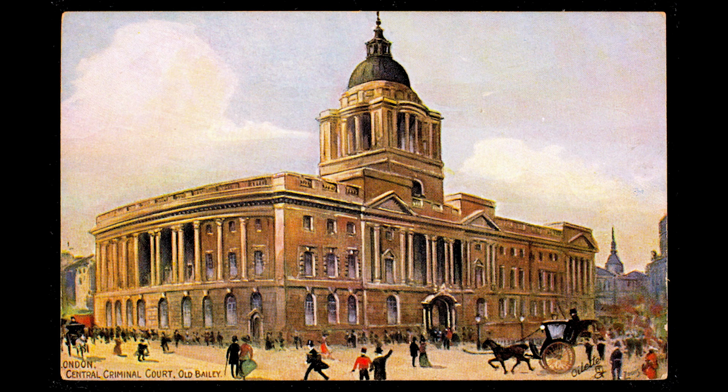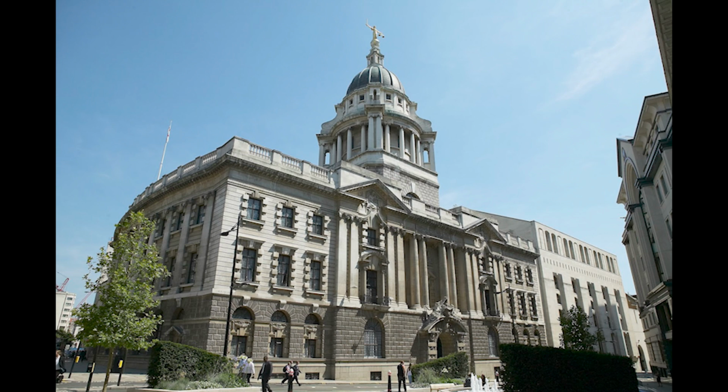Over 100,000 criminal trials were carried out at the Old Bailey between 1674 and 1834. In 1834, it was renamed the Central Criminal Court, and its jurisdiction extended beyond that of London and Middlesex to the whole of the English jurisdiction for trials of major cases.